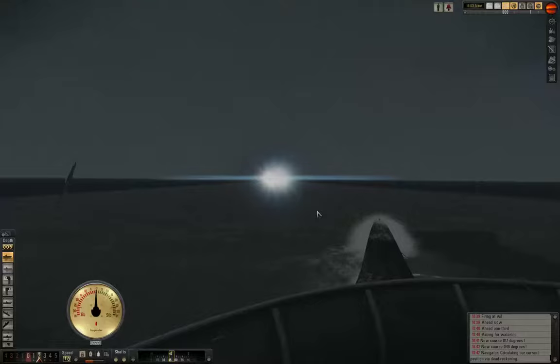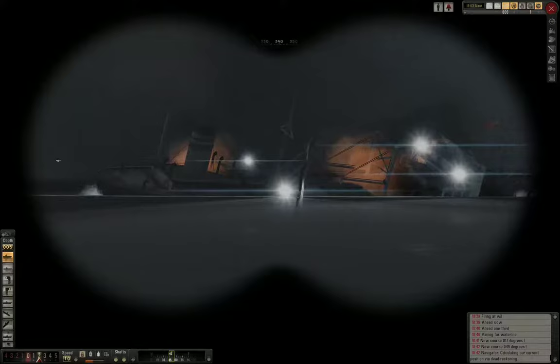I mean, respect to those sailors, but okay, there we go. There's our radio message. Unable to control flooding, abandoning ship.